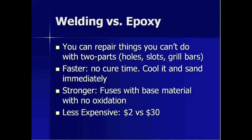With the welder, prep is not quite so critical. You do want to get it clean, and you want to grind a V-groove, but basically a die grinder is all you need. And then you just melt the bumper together with the welding rod using a stream of hot nitrogen gas for no oxidation. And again, just to reiterate, it's less expensive. You're talking $2 for the repair versus $30.